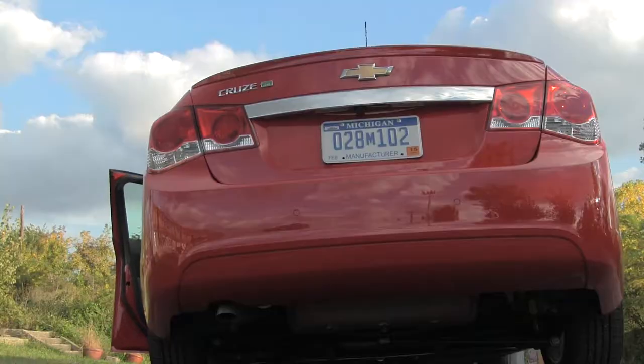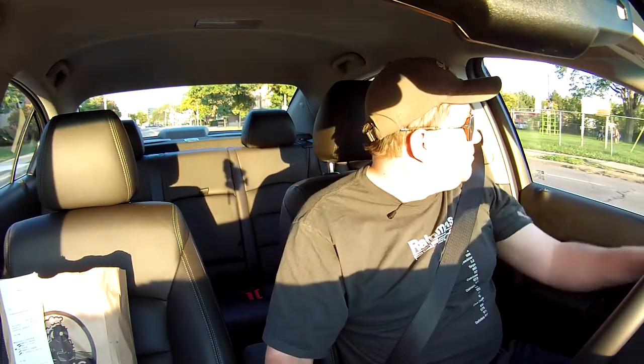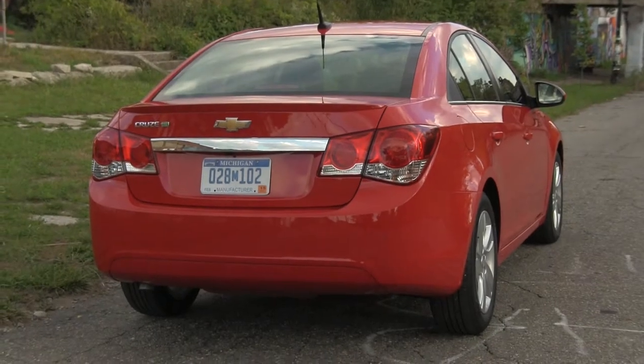At idle, is there a little diesel clatter? Yeah, there is a little bit, but it's not obnoxious. It's not that much of a thing. In fact, we really didn't care. So then again, we like diesels, right? But I don't think it's a deterrent for people. I really don't. There's no smoke. It sounds actually pretty good.